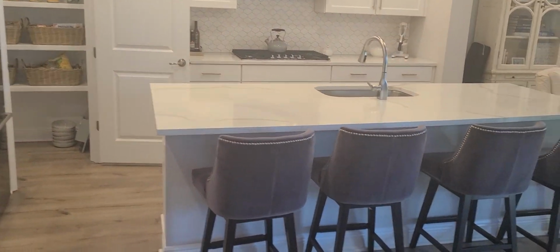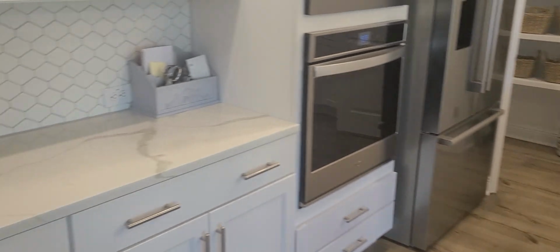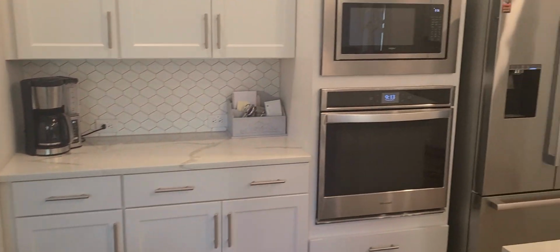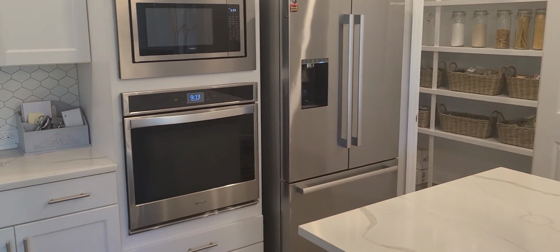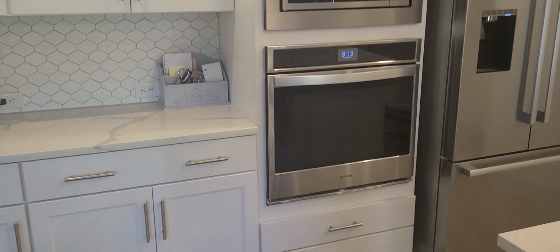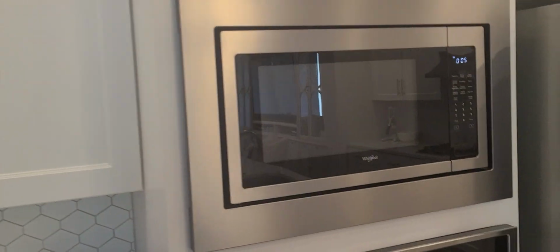Kitchen has a nice big island that seats 4. You have quartz countertops, porcelain backsplash, stainless appliances. It does have an oven and a microwave. All are Whirlpool, with the exception of the refrigerator is a Bosch.